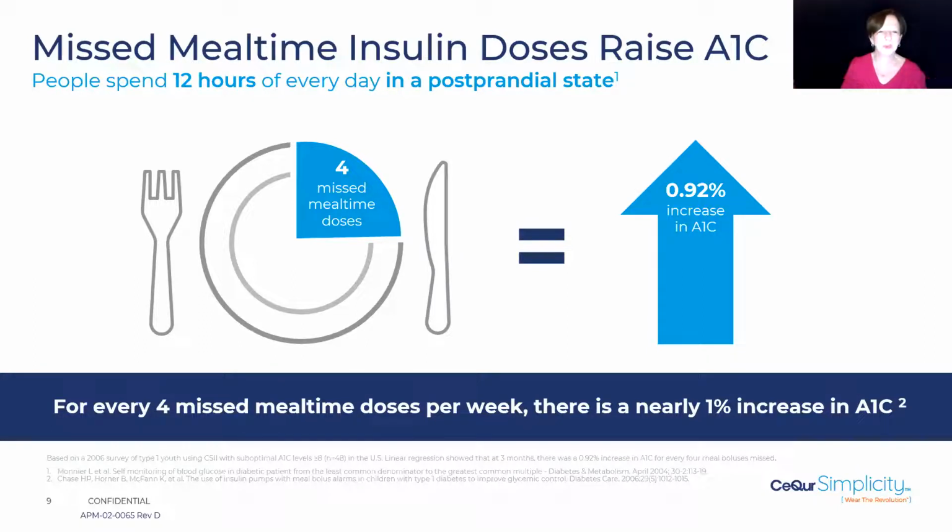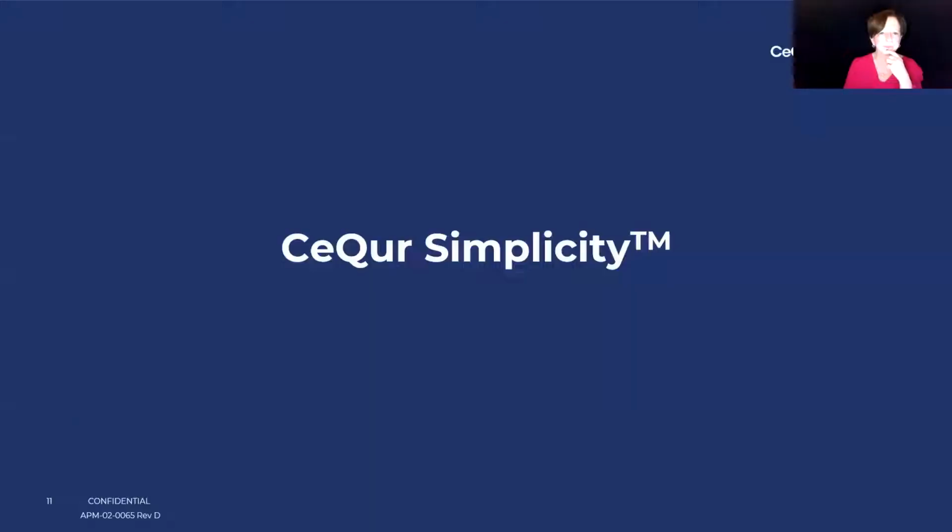Welcome to 2022. So 4 missed mealtime doses equals an increase of almost a 1% A1C. So when you think about that, really getting that insulin under the skin is really important. And I figure if a patient tells me in a month's time they've missed 2 injections, it's probably more than 2 injections. Okay, so let's move on to talking a little bit about CeQur Simplicity.